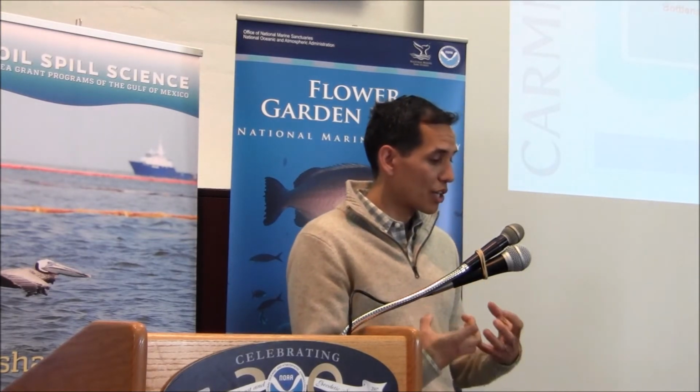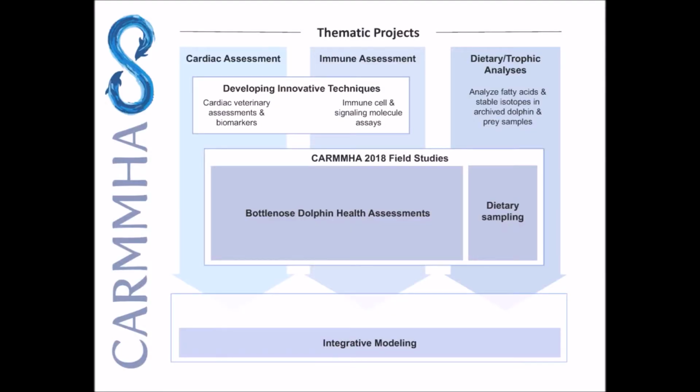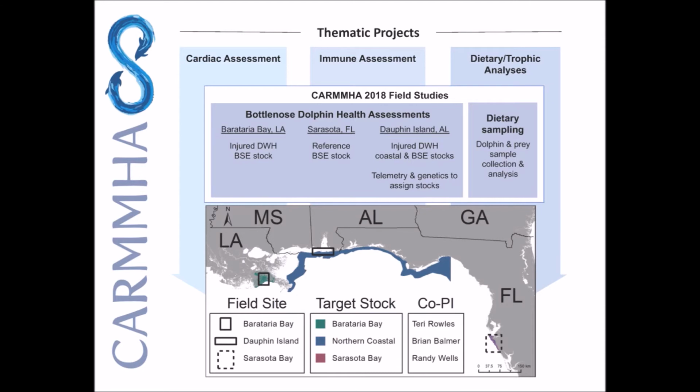And so, of course, we're going to use field studies to help answer some of these questions. We'll be doing some trawls associated with our health assessments for the dietary sampling, to look at prey samples and collect dolphin samples. And then we're going to do 3 different health assessments. We're going to continue working with Randy down in Sarasota Bay, one to make sure that the techniques we're developing can be deployed in a little bit nicer of a setting in Sarasota, and to collect data on a reference population.